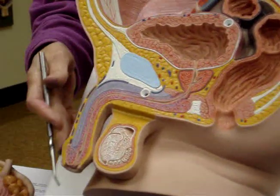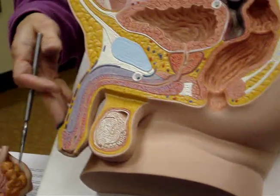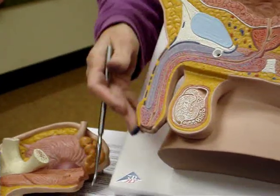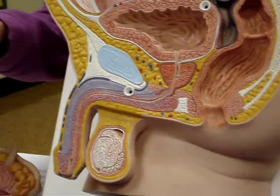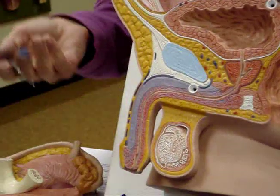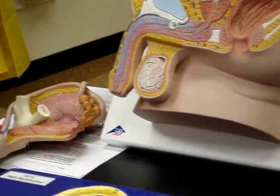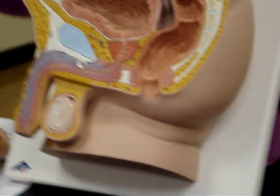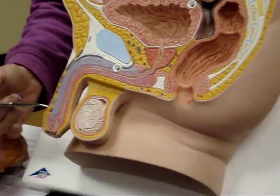Okay. You can see on this model nicely that there's also a fold of skin that covers the tip of the penis, and this fold of skin is called the prepuce, or the foreskin. Sometimes that skin is removed. It can be for religious, cultural, or aesthetic purposes, and that's through the process that we call circumcision. And sometimes there are even elaborate ceremonies, like I think in the Jewish culture, where there's a ceremony that goes along with it.